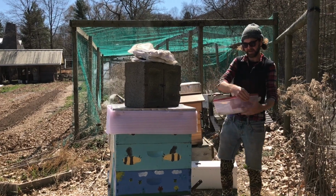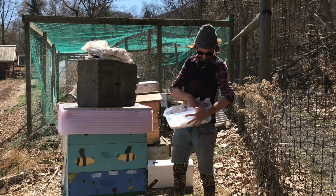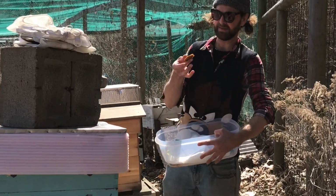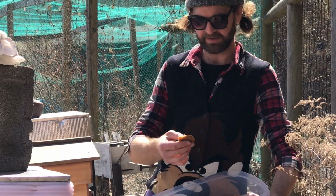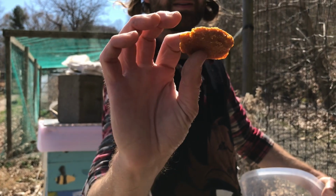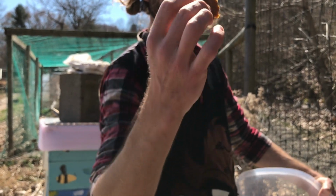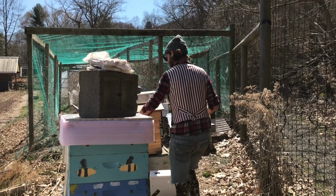And then I have a couple of different options for food. I'm wondering if maybe they need some food, if they're still alive. So this stuff I call bee blocks. It's like sugar with a kind of pretend pollen mixed together. Here, I'll bring that a little closer so you can see. It kind of looks like the inside of a candy bar or something, but you shouldn't eat it. Not for us to eat, for the bees.